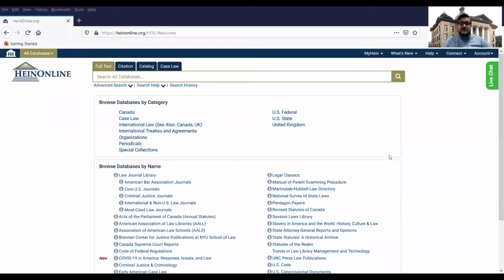All you need to do is be connected to the Wi-Fi here in the Justice Center, which for us is going to be Fort Bend FBC guest, I believe. Call us and we'll be able to get you the specific Wi-Fi, but I believe it's FBC guest. But anyway, let's look at this database.